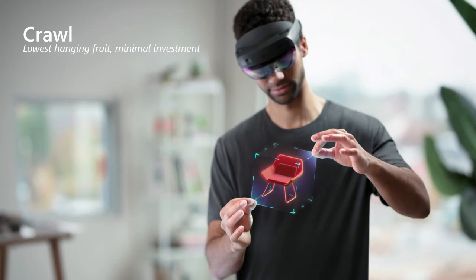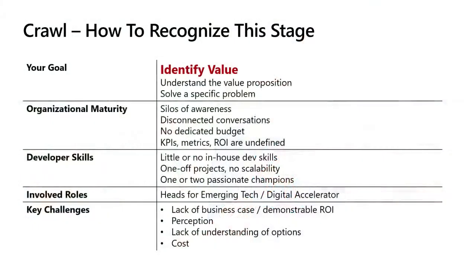So in the first one, crawl, and again, this is based on what we've seen working with customers of all industries, all sizes, most of them very large, but a wide array of sizes, right? These are typical markers that we see, and your mileage may vary. You may be in a different state or have some attributes that are slightly different, but this is what we're seeing across the board.